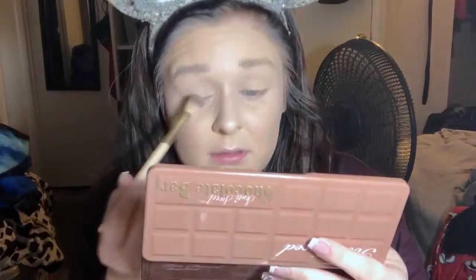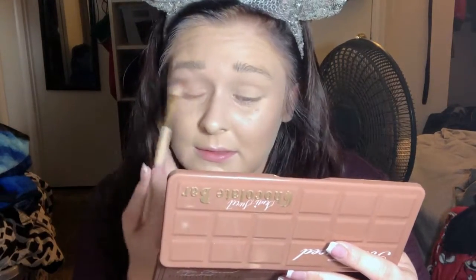So now I'm gonna take, where is it? This big fluffy brush and put peanut butter in the crease. Oh God, I went all over the lid. Oh well, it's fine. Oops, that's not good.